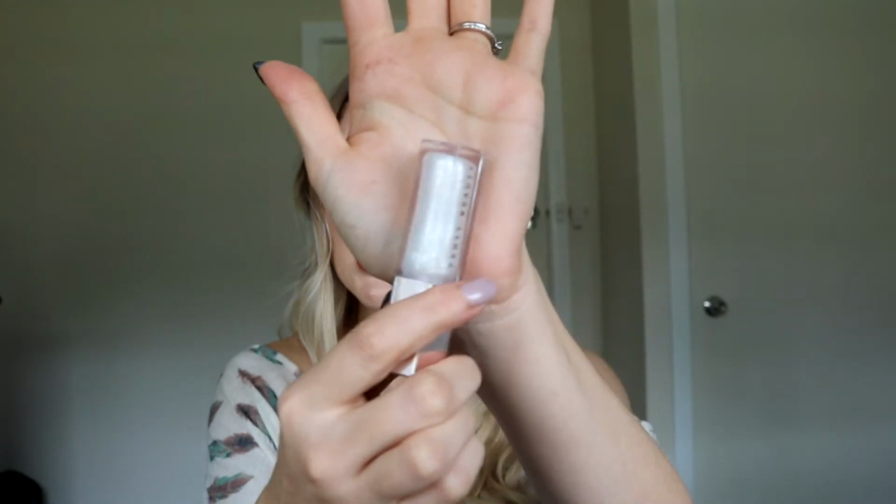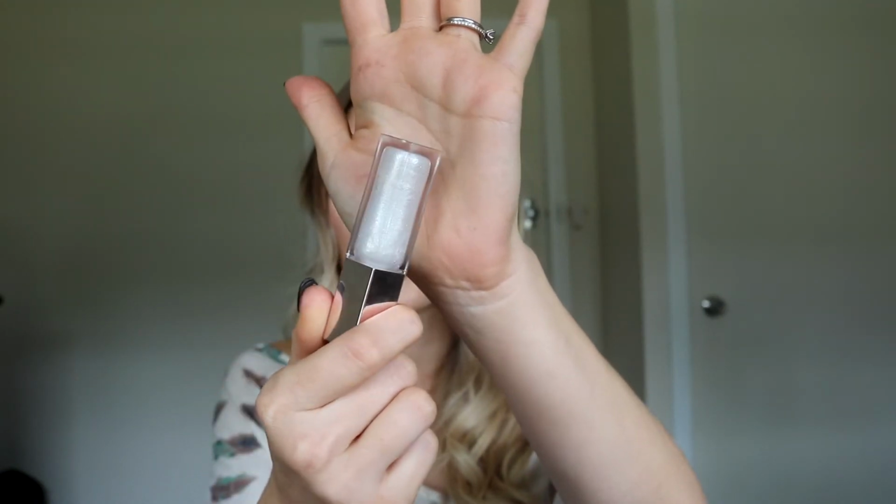At first, I don't know if this is picking up too well on camera for you guys, but this is quite a glittery lip gloss, or at least it kind of appears that way in the packaging. And when I first got this, I kind of knew what I was getting in for when I bought it online, but when I got it home and opened it up, I kind of looked at it and I was like, shit. I kind of thought that I would really not like this.